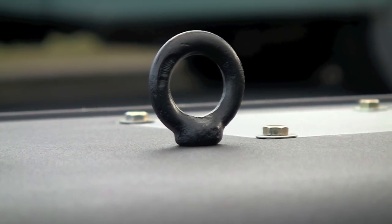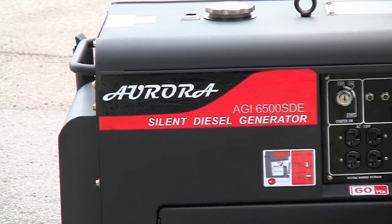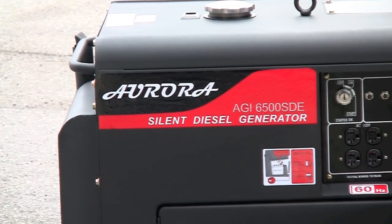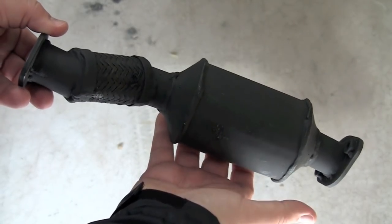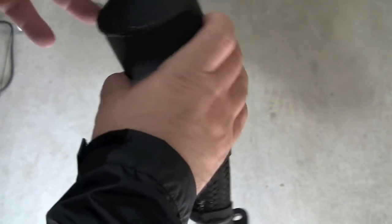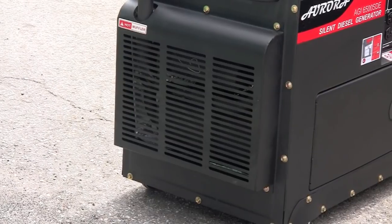Now, there are two types of portable diesel generators to choose from. The enclosed one is a lot quieter. This is because it uses two mufflers and a catalytic converter, or a diesel oxidation catalyst. It's also responsible for removing up to 90% of the particulate matter in the exhaust.